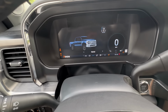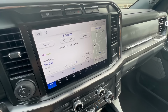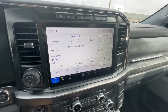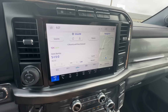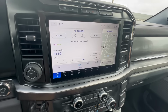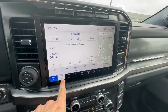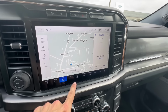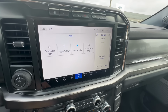And everybody knows I'm a sucker for good animations. So on the off-road, this display will switch over, and the front-facing camera will show you where your tires are going. So if you can't see over the hood, or you're going down a hill, you can't see what's over the hill, it will let you see what you're doing. This is the typical Ford F series display. Here you got your audio, you got your phone, your navigation, you got all the different apps for your Android Auto and your Apple CarPlay.